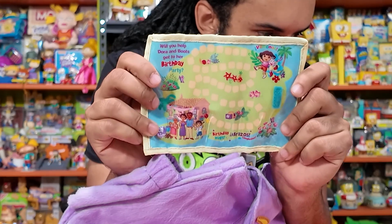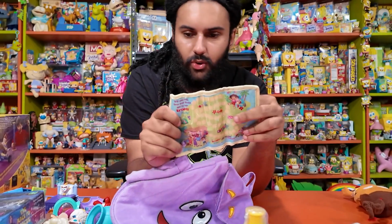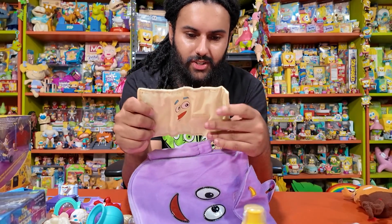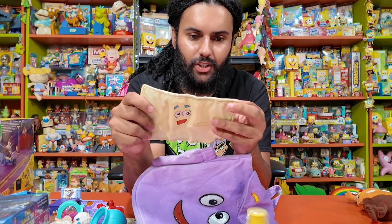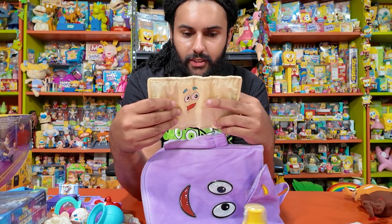And look, it's got the entire city of Dora Land, or world, or what do they call it, where Dora lives? I don't know, like a village? Where does she live at? Will you help Dora and Boots get to her birthday party? Look how I'm always having to help Dora more than her parents do. But yes, I will help.